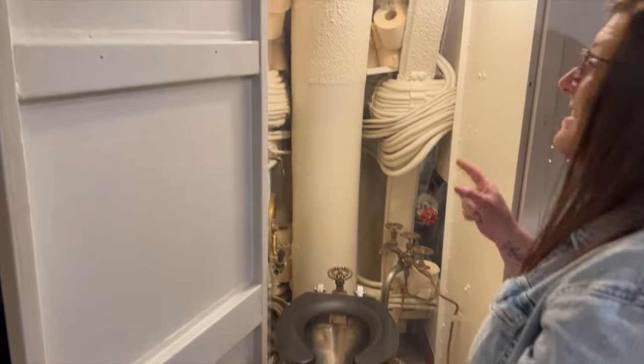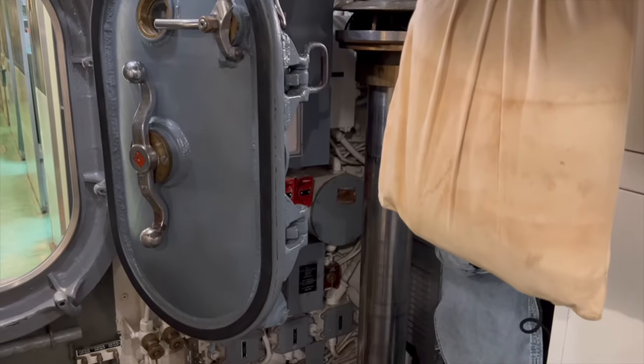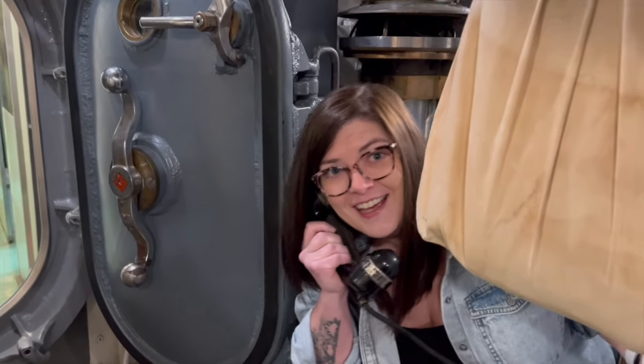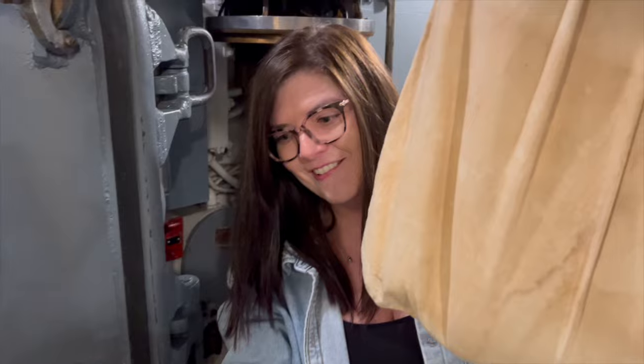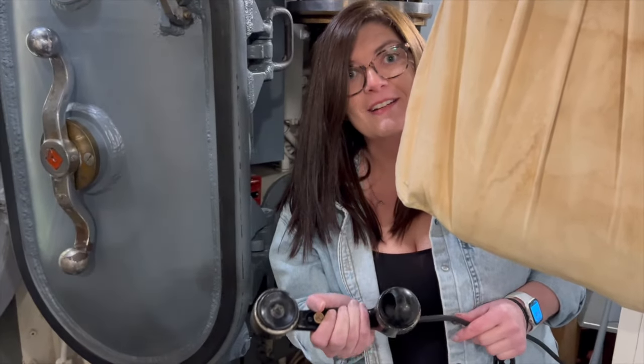So I found a potty. I was reading, there's directions on how to use it, and that's a lot of directions just to go pee. Ring, ring. Look at how old. It's just weird to think that people back in the day used this. It's cool.